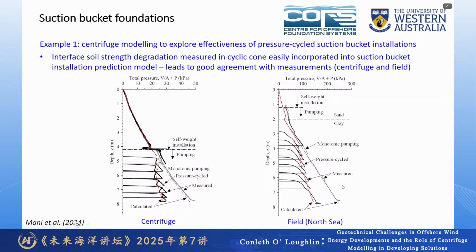So again, we have a test where we didn't do any pressure cycling, so that's just monotonic pumping. And you can see it's actually very difficult to see because the agreement between the measured and the calculated is so good. But you can just about see a broken line there overlaying the measured line.